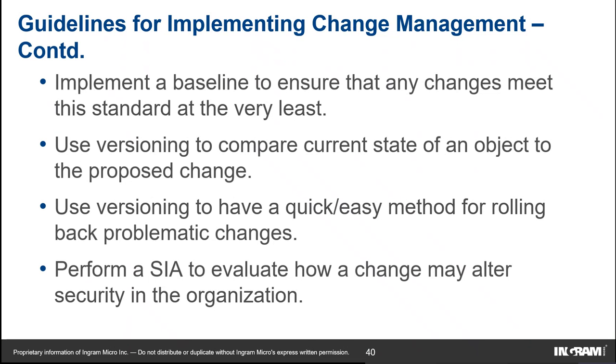Also perform a SIA to evaluate how a change may alter security. SIA is nothing but security impact assessment. Let's say you perform a change; you need to ensure that it does not alter the current security state of the organization. A change is not only about the functional level. By changing the function, it should not impact the security of the application or the organization. You need to ensure you do that. To put it simply, as part of change management, there should also be a security person who evaluates the change.